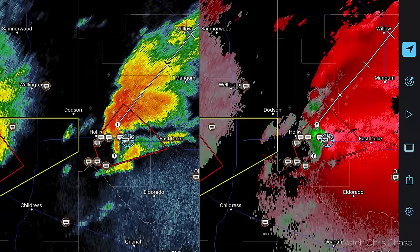I took a screenshot of the radar in my truck at that time, which I had forgotten about until just recently. It shows my position as the blue crosshair, along with the reflectivity and velocity images of that storm. Can you see why I was trying to get out of there?